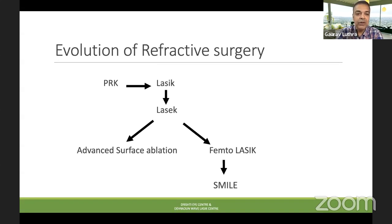So it has evolved a long way, and today we are on a form of advanced surface ablation which is even more advanced than what it was 5-7 years back. And then of course the other way we evolved was into femtolasik, and we all became conscious of the residual bed and the benefits of thin flaps. And today we are doing flapless surgery with SMILE, which has again given a lot of benefit.